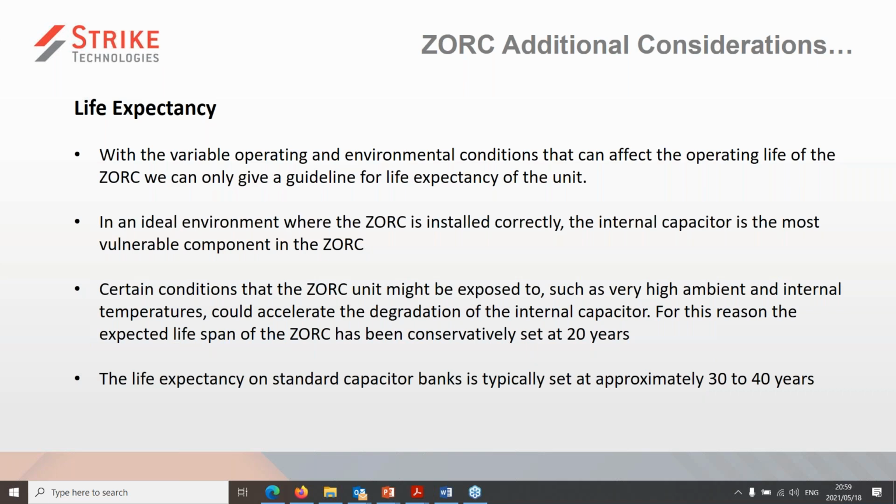But we have applied a conservative outlook onto the lifespan of the ZORC, giving you 20 years, which is a significant amount of time for a ZORC application.